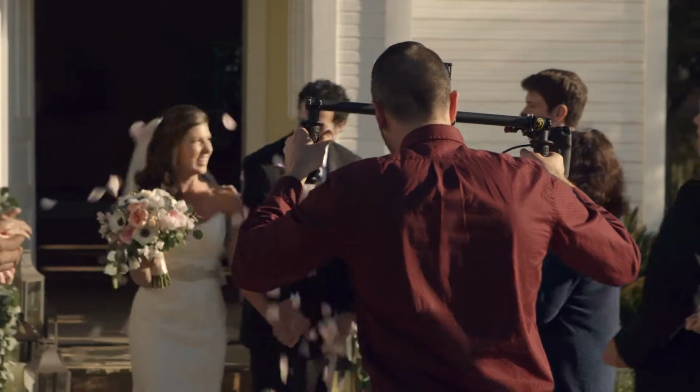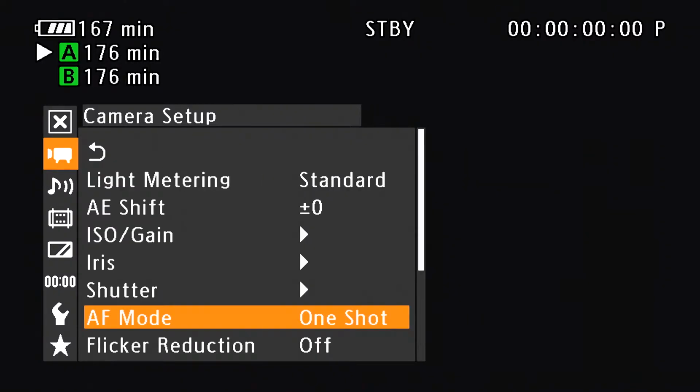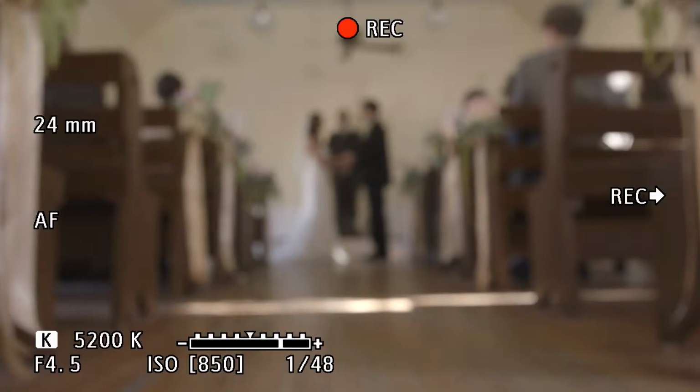You're able to track subjects smoothly and naturally. Be able to have your one-shot autofocus and always make sure you're in focus. So when you're up at the ceremony and you're filming the bride and groom, you can quickly check that because it's almost twice as fast as it used to be.